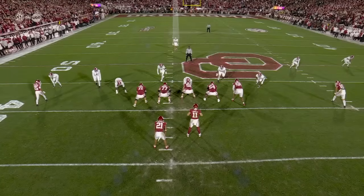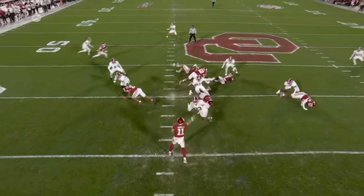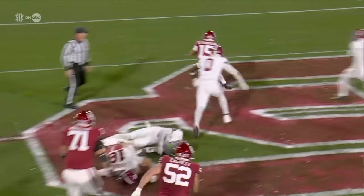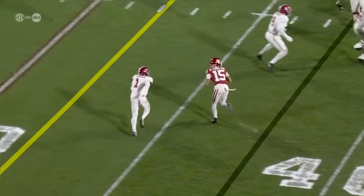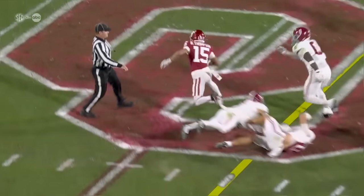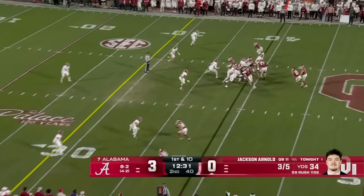Boy, this is a heck of a job because the safety starts to come down, and that's when you've got to be careful of man coverage. And look how the safety's just a step or two short in reading the quarterback and coming down to help out with man coverage with Damani Jackson. He's supposed to be helping take that away. He needs the safety to get down a little quicker.